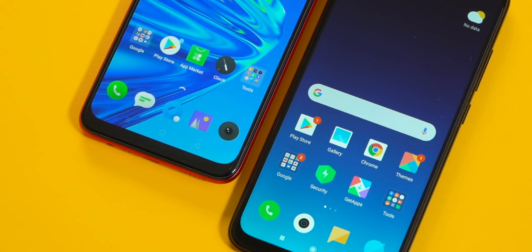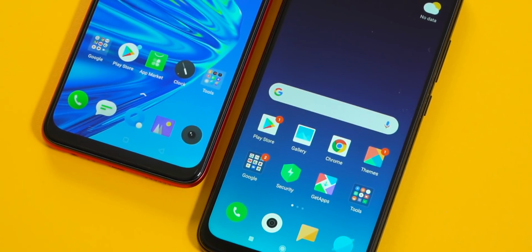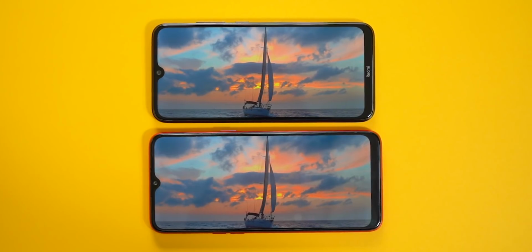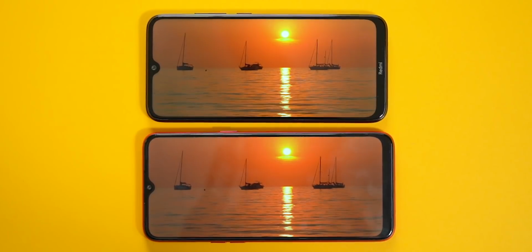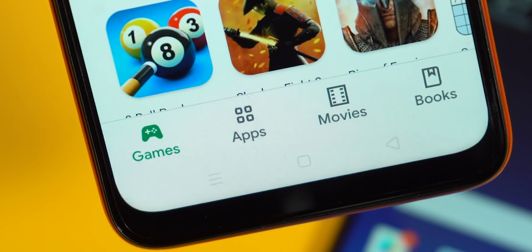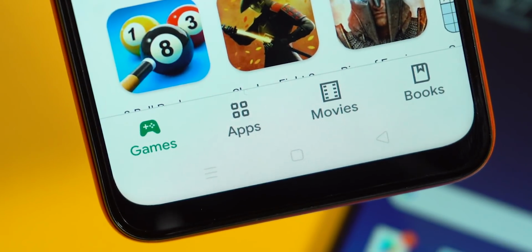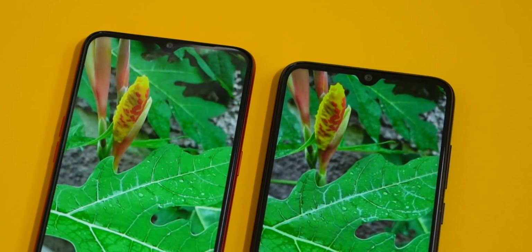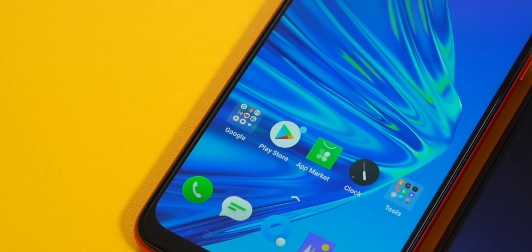The Redmi Note 8 takes this round, hands down. Three major differences. The Note 8's display offers slightly better color reproduction. It can also get brighter. I found it slightly more convenient to use the Note 8 outdoors. But the biggest difference of all is the Realme 5S has a 720p display, while the Note 8 has a 1080p display. The Realme 5S's display is actually larger, 6.5 inches compared to just 6.3 on the Note 8. Larger display, lower resolution, it just means the lack of sharpness is more evident.